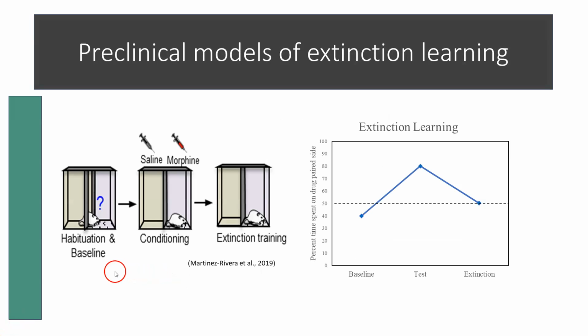So this has been replicated in animal models using these types of two-sided chambers. It's essentially a box with two different color sides. And then the animal is exposed to drug on one side of the chamber, but not the other. You can then allow the animal to explore the complete box, and you will see how its preference for the drug-associated chamber will increase.